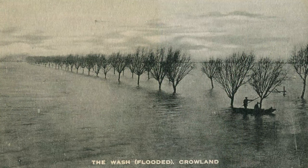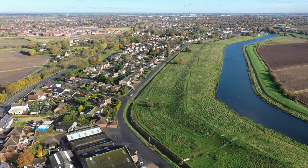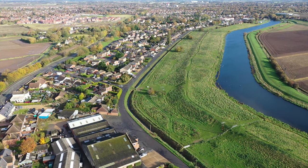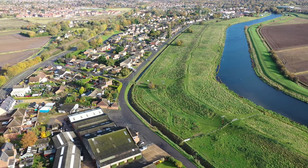I lived in a house in Crunchbank, which if I wanted to get to the Welland, I'd got to say 20 or 30 paces, and I was on the side of the Welland. The Welland then was much different than it is at the moment. There was no piles in the sides, and you could get right down to the water's edge with no problem at all.